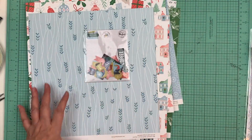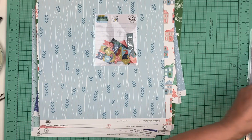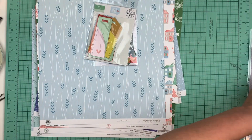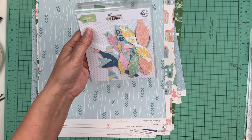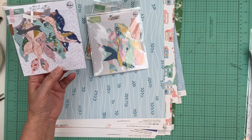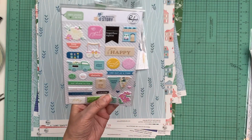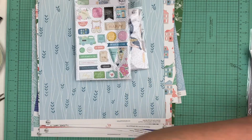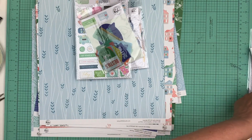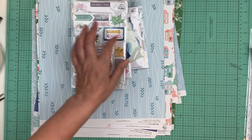Now let's go through the embellishments. So I got another pack of the fabric ephemera from Office Hours. More of those pocket tabs, super cool. More fabric bows from My Favorite Story. More fabric bows from Days of Splendor. Puffy stickers from My Favorite Story. Acetate speech bubbles from Super Cool. Some puffy stickers from Just a Little Lovely.